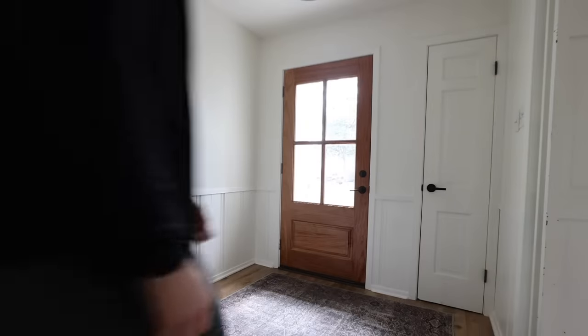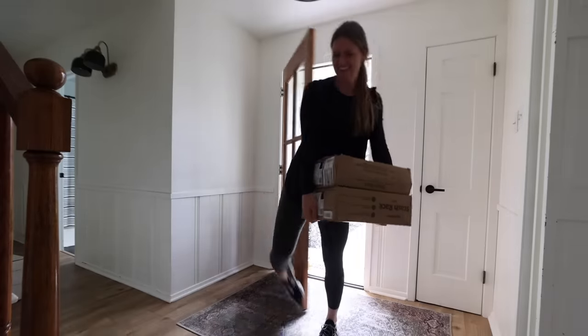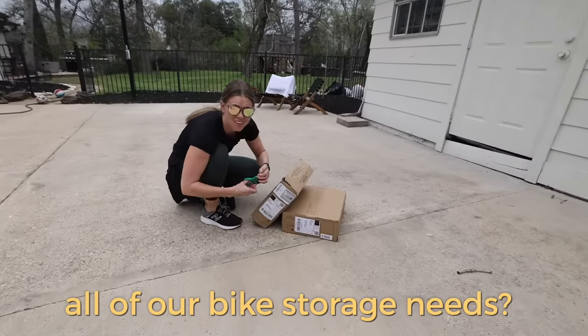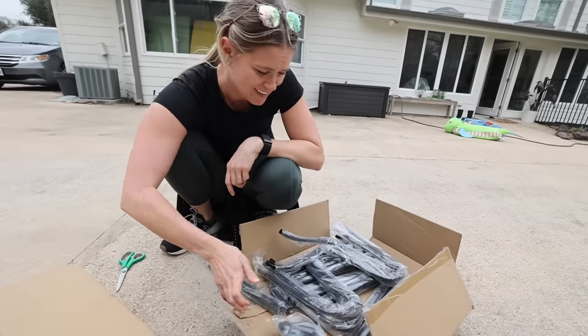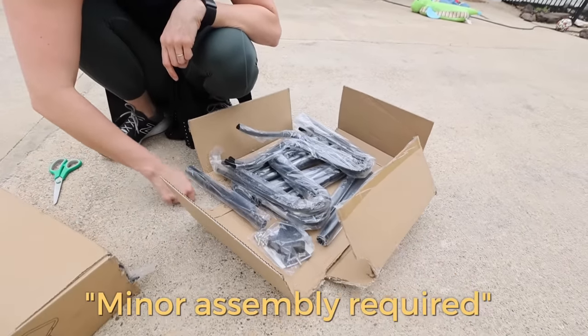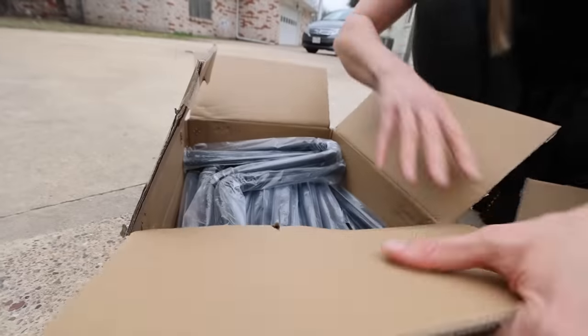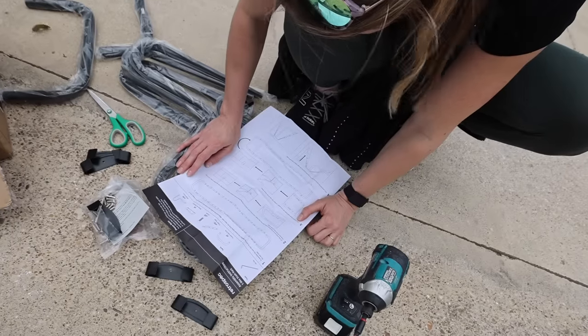One of the final things that we had to do to get this garage truly organized was figure out a system for storing our bikes. Are these gonna solve all of our bike storage needs? I hope so. Oh, seriously? Looks like minor assembly required. How fun. Andrea ordered these bike racks online and they were the perfect solution for our bike storage problem.